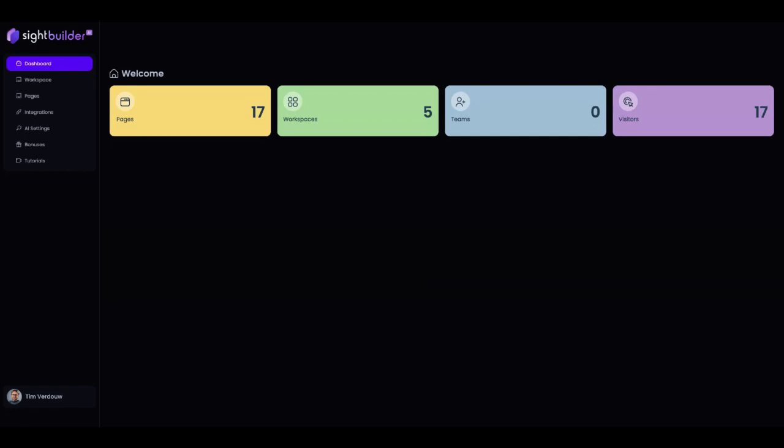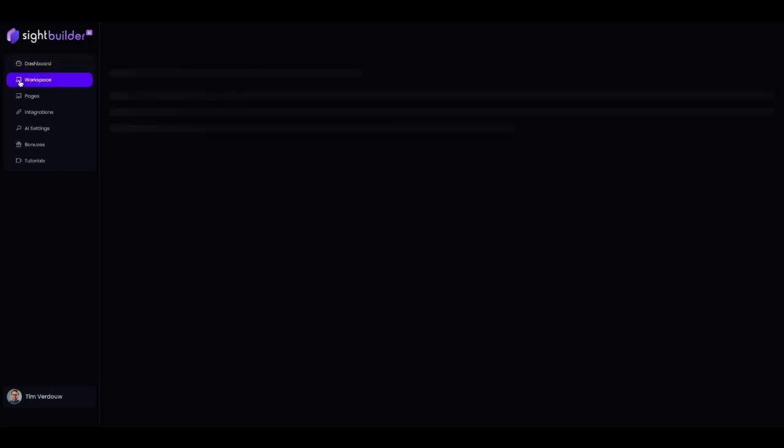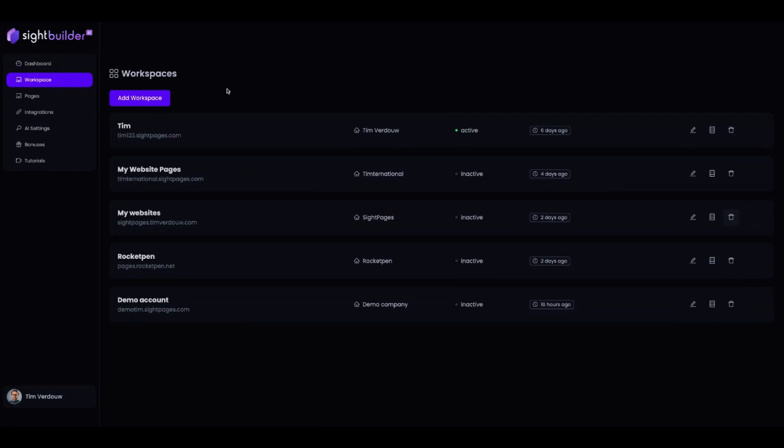But basically, when you log into SightBuilder, you can manage all of your websites and all of your clients' websites inside one space here. So as you can see here at the right side, you can see workspaces. And when I click on workspaces, you can add your own workspace that you can work in. So you could see those workspaces as client spaces. If you create websites for clients, this is, for example, one client. This is the other client, the second one here. You can create these workspaces and publish to this page.